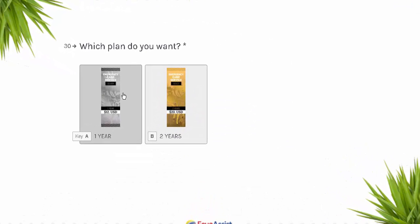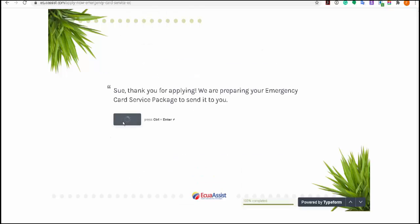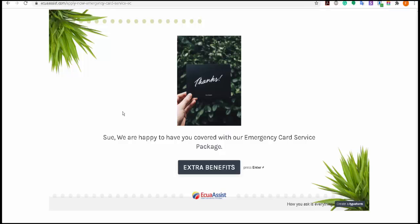I choose which plan, the 1 year or the 2 year, and you can select either one. Since you're taking advantage of this special offer, you'll get the first year free, so we can select that and you don't need to pay at this time. And I will leave a review of how the process was of applying and submit. Please check your email for the follow-up email from our staff. Thank you.